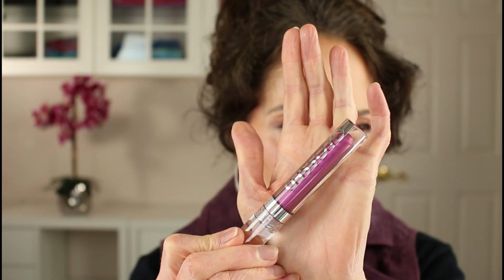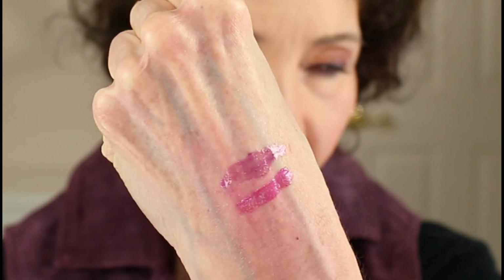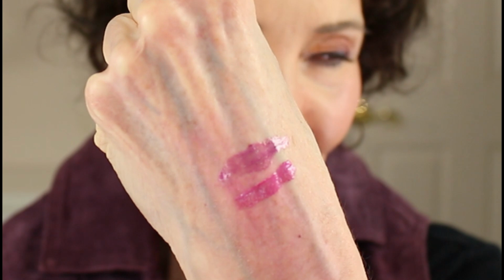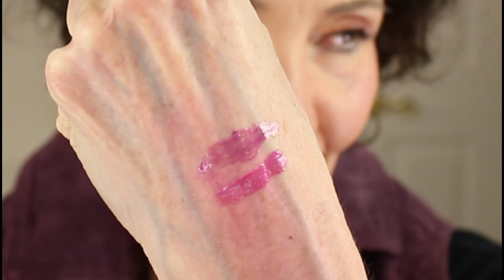This is the Sephora lip gloss. The Sephora lip gloss is on top. It's called Regal, and it's more of the purple color. And my regular CoverGirl, which unfortunately I'm running out of very quickly, is the pinker color at the bottom.